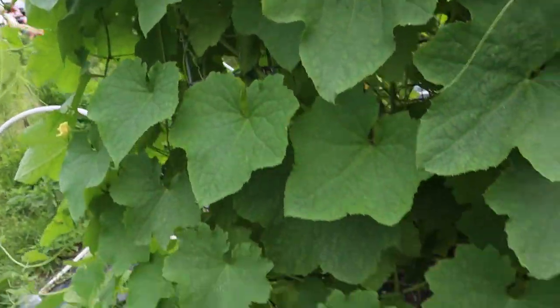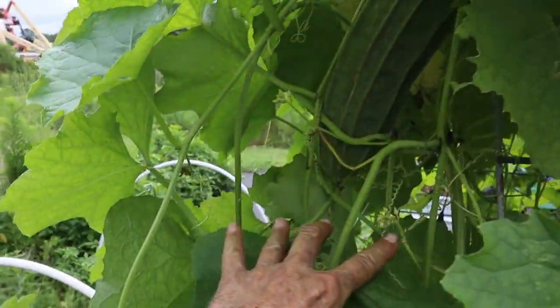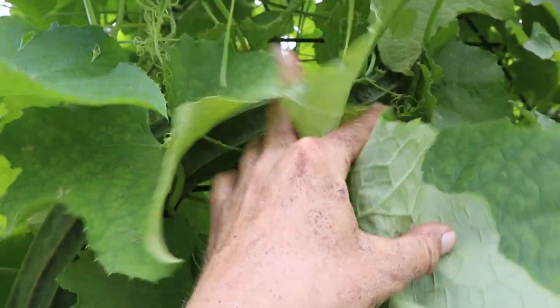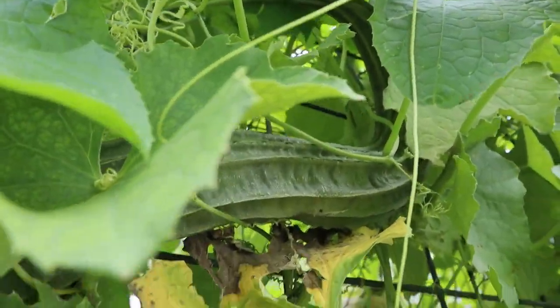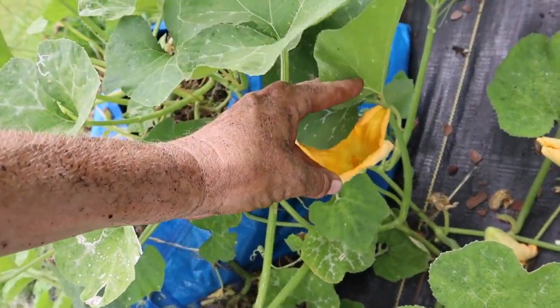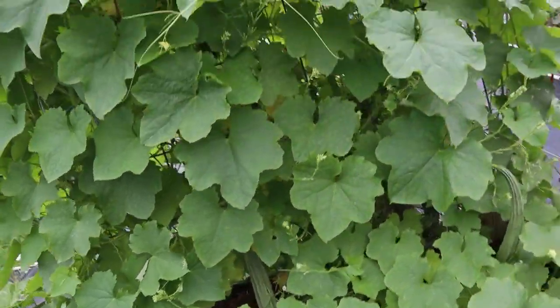I don't think I have enough time in the season to grow any more. Oh, and here's one. Oh wow, look how big that one is. And is that the same one? Oh, it grew through the cattle panel. Alright, so I think that's it on the loofah. I'm just going to leave these plants here because the bees are still going in and out of them. And I want to leave all that for the wildlife. And I'll just update you as I need to.